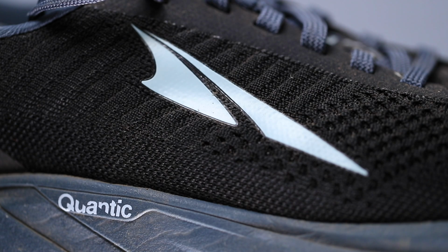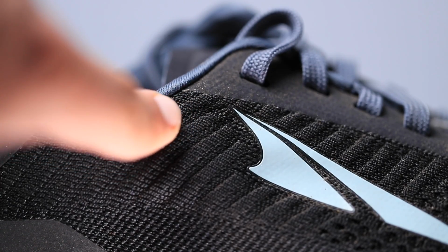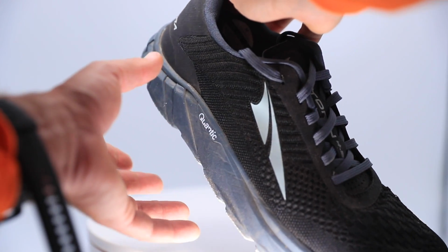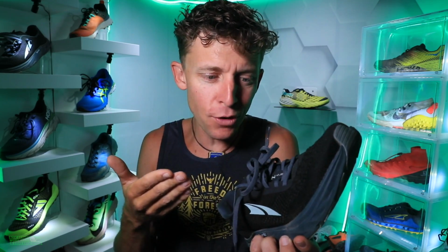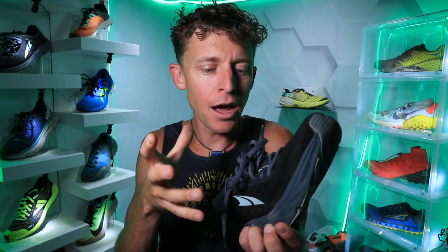A lot of times for Altra, I have to go a half size down because the shoe, especially the toe box, is so wide, but it was okay. My toes splayed out, meaning they spread out really nicely inside the toe box. So no issues going true to size for me, even though in the past I have gone a half size down. You might want to test it out, or make sure wherever you buy the shoe that they have a good return policy, because Altra is known to run very wide all throughout the shoe, but especially through the toe box.